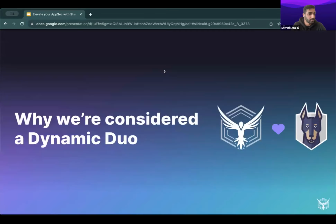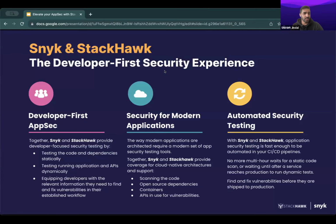Next slide. And so when we talk about why we're considered a dynamic duo, if you go to the next slide, there's really a couple of pieces here. One is, if you can't tell already, we're both committed to developer-first application security, right? We're both baking ourselves within developer workflows and focus very much on not just providing another spreadsheet of vulnerabilities for you to figure out what to do with yourself, but we want to make it easy for you to prioritize. And that's why having correlation between DAST and SAST is extremely valuable.